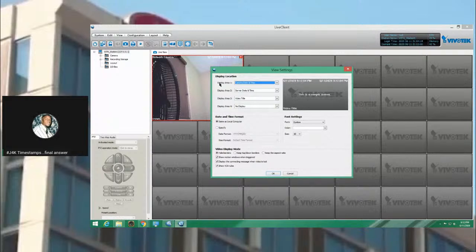Now I have it set to show a camera date and time in this area, the server date and time in this area. Video title will be there. I guess we can put this blank. Let's go through the other options. What are the other options? Network throughput, frames per second. Okay, we don't need that. Codec address, model name. Okay, so they must have had that blank or no display.